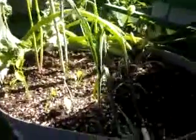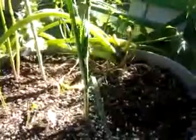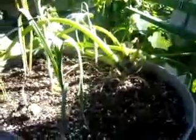The leeks have never, ever gotten bigger, so I don't know if that's, again, my guiltiness of overcrowding or what. I don't know if there's something that needed to be in the soil that I didn't have there.